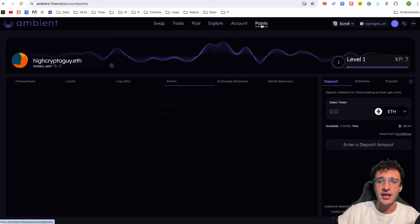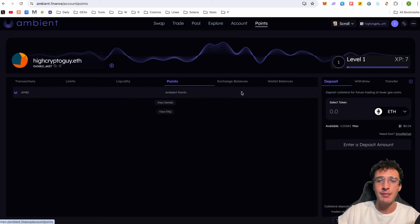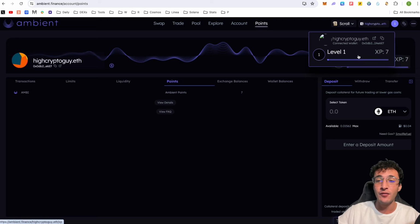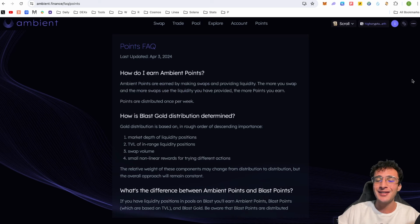Going over to the points section, here you can see I've got 7 Ambient points, which of course, if you go up into the top right corner where my level is, is level 1 with 7 XP. Therefore, I haven't even leveled up once, and this is how we earn points. Ambient points are earned by making swaps and providing liquidity. The more you swap and the more swaps you use the liquidity you have provided, the more points you earn. Points are distributed once per week.